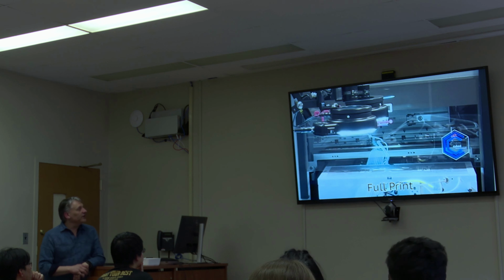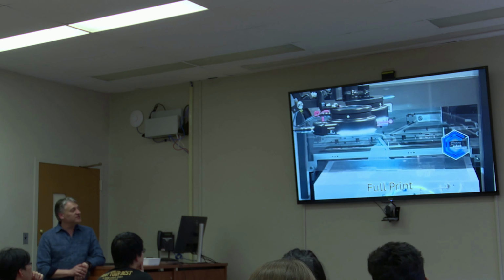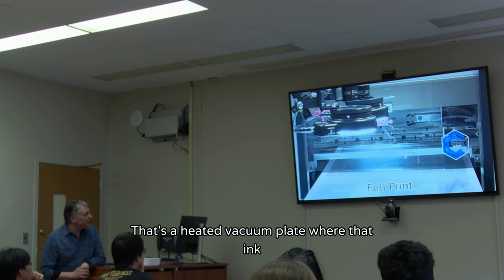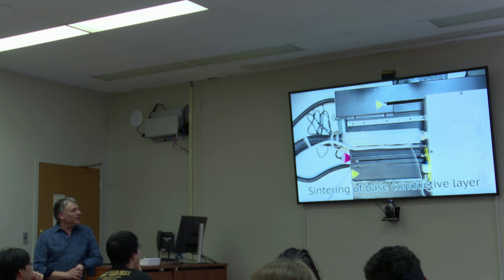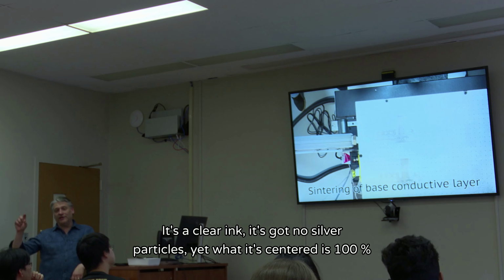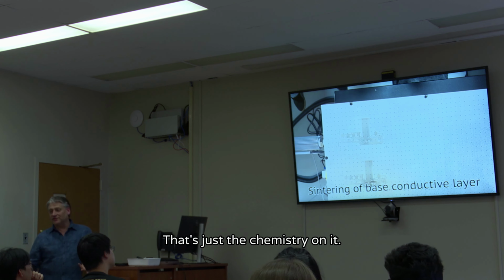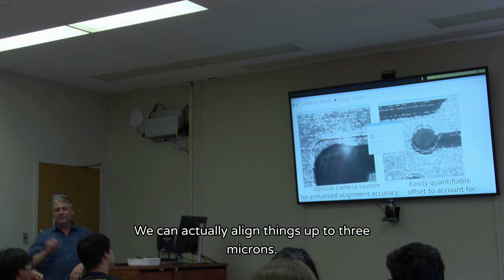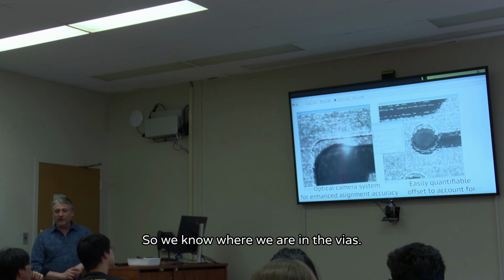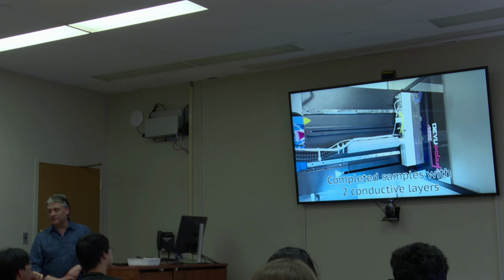What we've done with the printer, for a while, is that we've put optical alignment systems on it. That's a heated vacuum plate where that ink actually sinters. And within 5 minutes, it's a clear ink. It's got no silver particles. And when it's sintered, it's 100% silver. That's just the chemistry of it. That's our alignment system. We can actually line things up to 3 microns. So we know where we are in the vias. And we can actually plate the vias from top layer to bottom layer where we leave holes in the dielectric between layers.